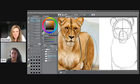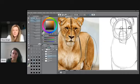So here I might have the eyes there, looking straight ahead, equidistant from this center line. But if I move my center line over here, my eye will then be there, and the other one will be a little bunched up in the side, but it's now looking over in this direction.